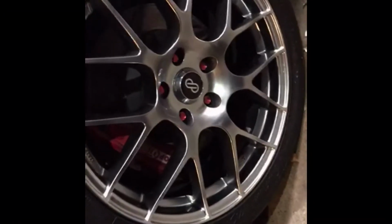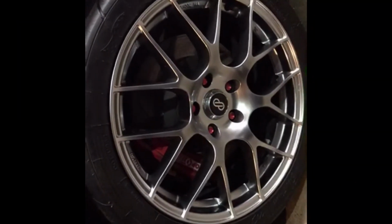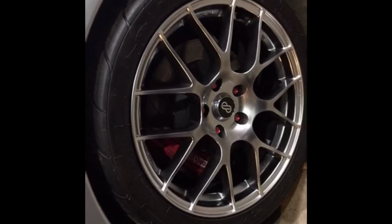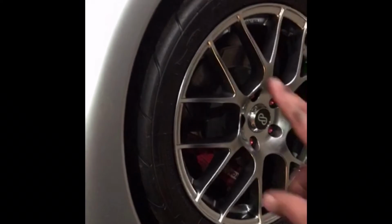Got the Enki ultra lightweights on there. You can't probably quite see because it's a bit dark in here, but Stop Tech 6-pot caliper brakes, 338mm discs. They're two-piece lightweight rotors, and it's got the Nankan NS2R soft compound tyres on the front.